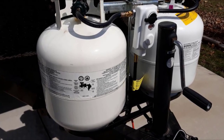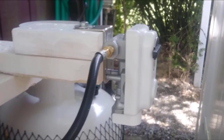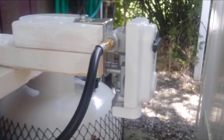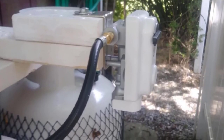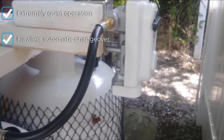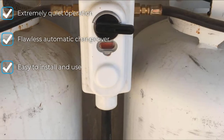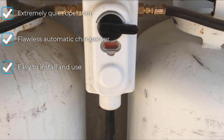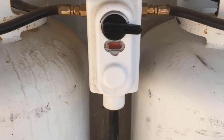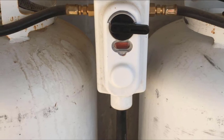But that's not all this unit has to offer. As we've already mentioned, this is a simple product, and therein lies its utility. It's easy to set up and allows uninterrupted fuel supply from double propane tanks. Even when the primary is empty, it switches to the secondary without any hitches. What's more, the regulator also allows you to remove the empty cylinder for refilling without turning off the fuel supply. This ensures that your devices can run without interruptions and downtimes.